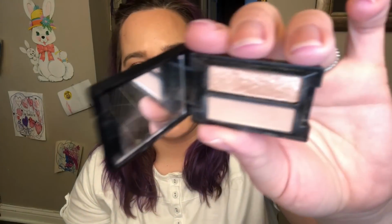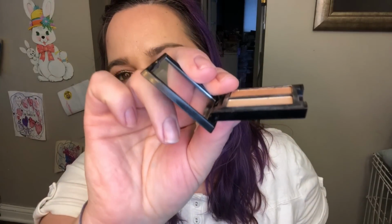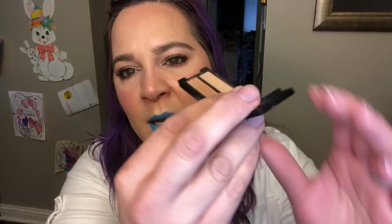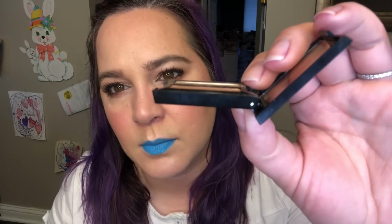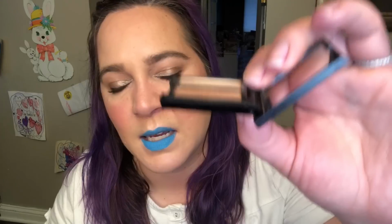My goal was to start getting a dip going in this bottom shade. I am not necessarily focusing my brush in one targeted area. I'm kind of sweeping the brush across, but I do feel like I am starting to get the slightest dip going in the center of this product. I don't know if my camera will be able to pick up on it, but it's very slight.